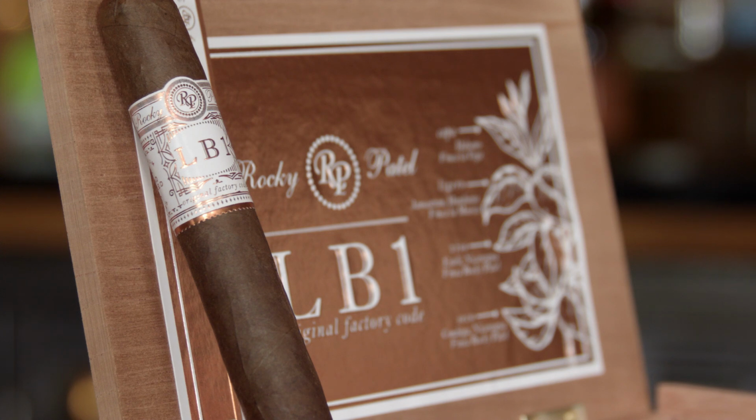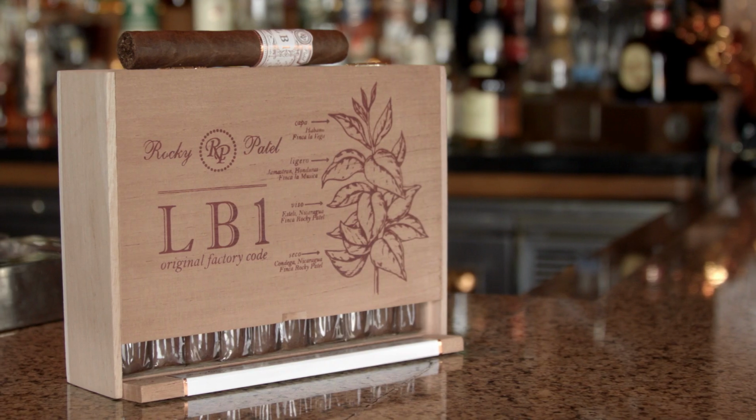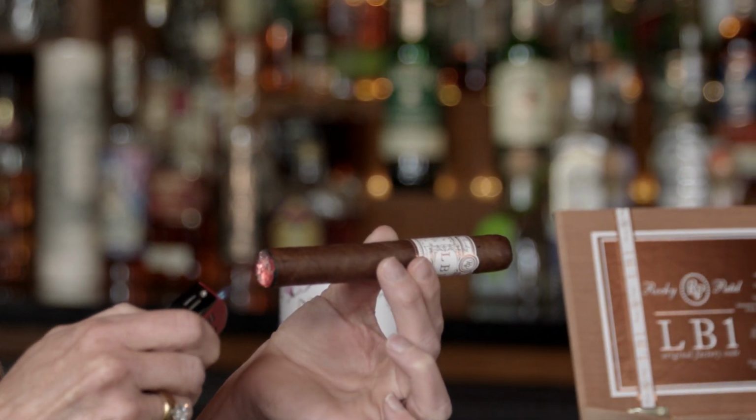Now this is a medium-bodied cigar. I believe it says medium plus. Nice medium plus usually. Yeah. I like a perfect burn, Gary. I do too. And it lit up really nicely. It didn't even take very long. Yeah, this cigar is really nicely humidified. It's not too soft. It's just about right. I really like it.